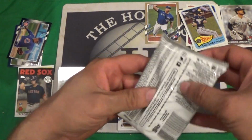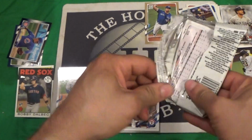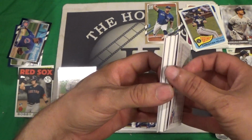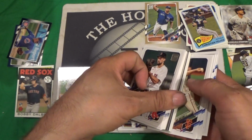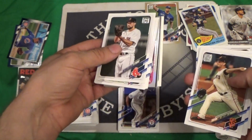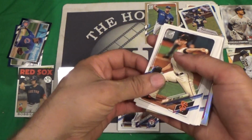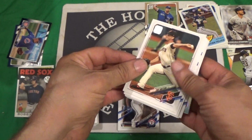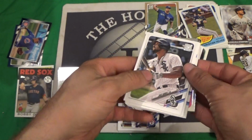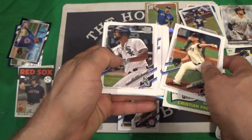Last pack. This is the pack with the Mike Schmidt one in it. The Mike Schmidt. And it looks like it might be loaded. Alright. I'm going to do this. Let's... Tony Watson. He's going to go over this card. And he's going to go over that shiny card.